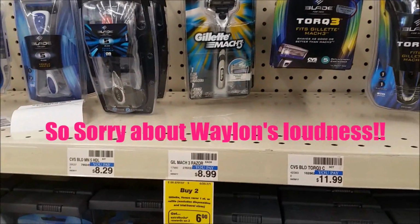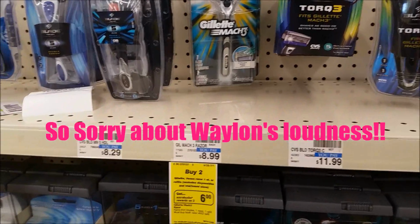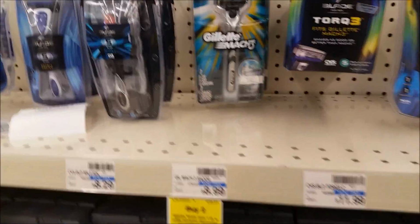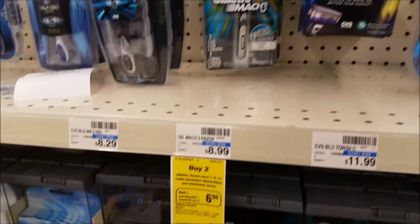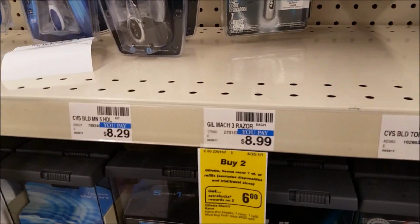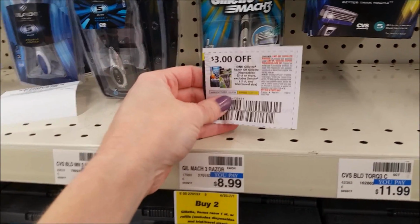And if you hear the kids fussing, it's because there is a little model car display and they want all of them on this aisle. So I have to get off this aisle in a hurry. These Gillette Mach 3s are $8.99, and so are the Venus ones that I'm not going to show you. But when you buy two, you get a $6 extra care buck. We have these coupons for $3 off one for the Gillette and for the Venus.